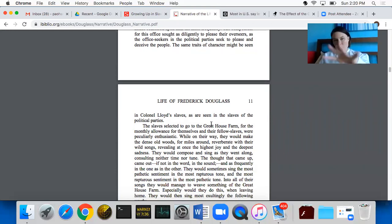So here, Frederick Douglass is making a bit of a parallel between slaves on a plantation and people in politics, and how they may act in a certain way to get the favor of their constituents, or to move higher up in politics. He's being a little sarcastic here, and making fun of people in politics. So obviously he had a certain opinion about politicians. But he is explaining that the house slaves had a higher hierarchy among the field slaves.